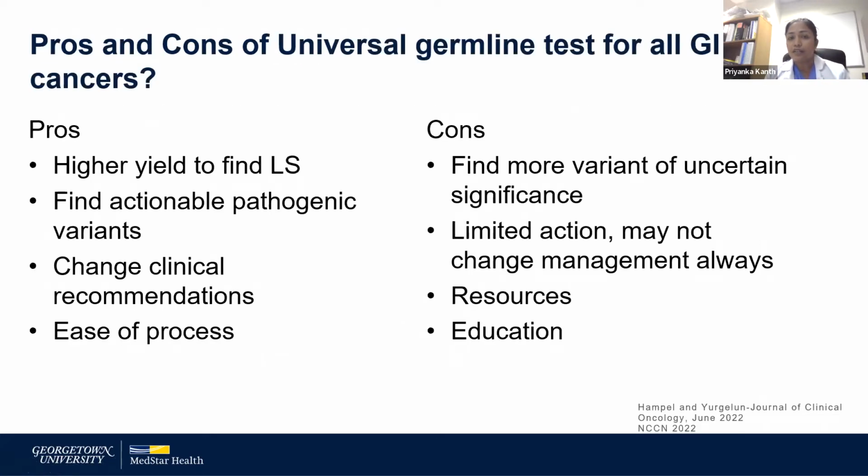This pros and cons debate, should we be doing it for all GI cancer? So the pros is you'll do more, you'll find more, and you can hopefully find actionable pathogenic variants, and that will change the clinical recommendation.